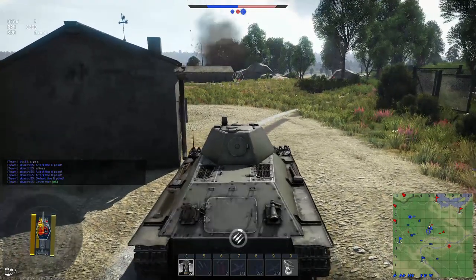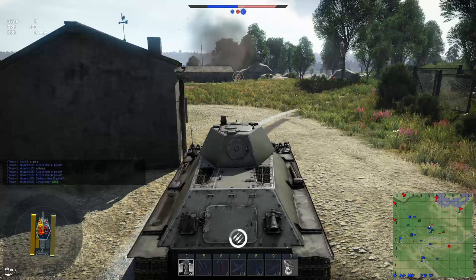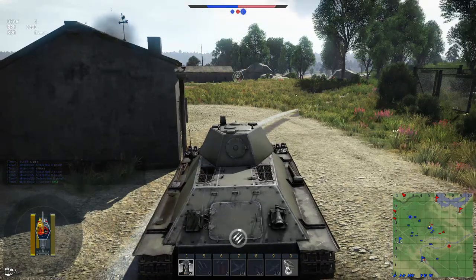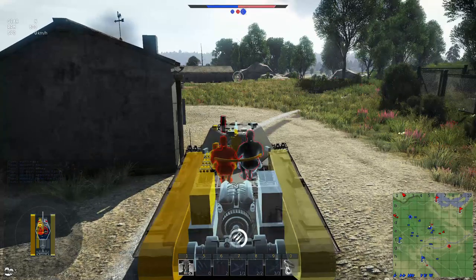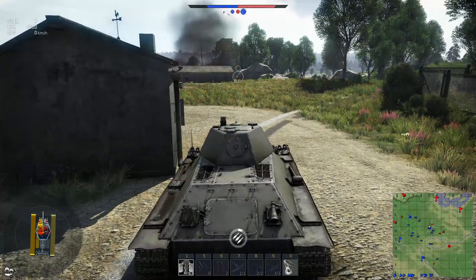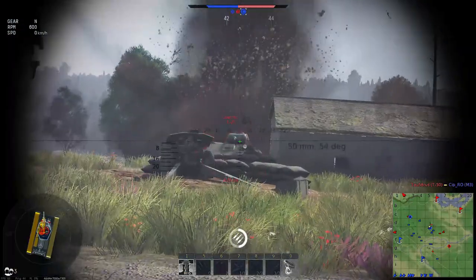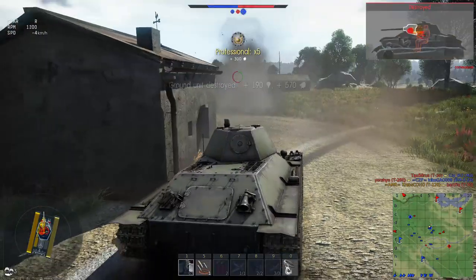But yeah, the armor is really nice. Even all around on the turret, it's about 50 millimeters of effective thickness. But it just depends what you're coming up against. Many tanks still have enough penetration to easily kill your guys within there. So we just gotta be careful. That's all I'm saying. Boom, and he's gone.